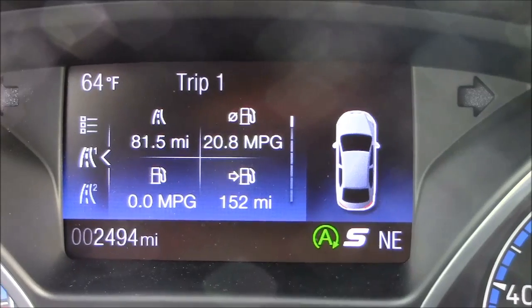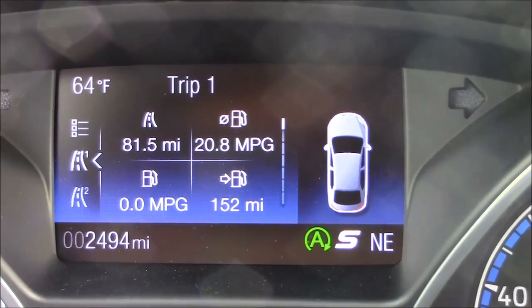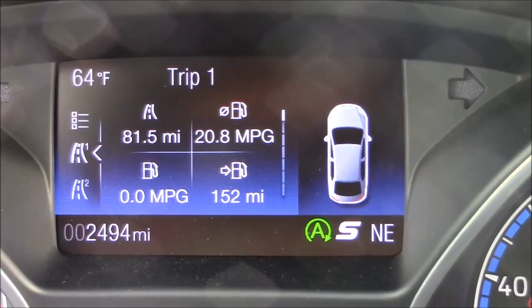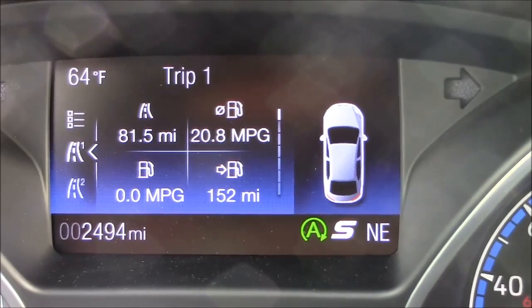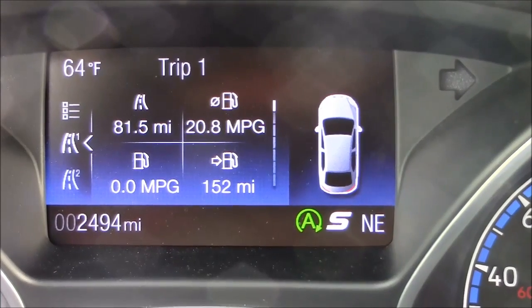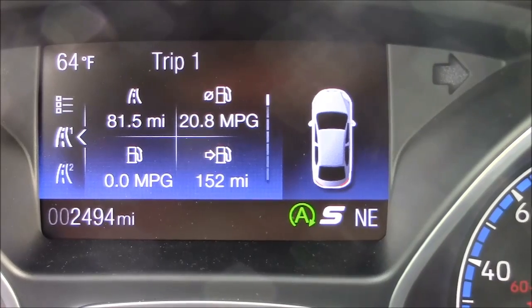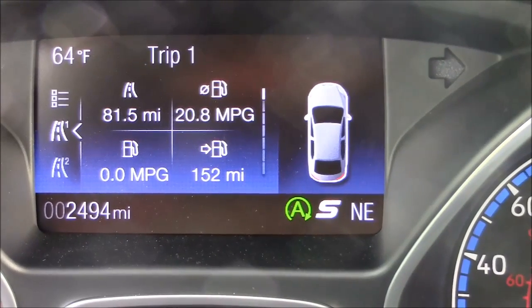It's time for our first fuel economy check. 81 miles, 20.8 mpg. Well, it was driving pretty fast. And the tank will be dry in another 152 miles. Going to be a lot of pit stops here.